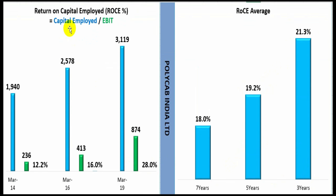Return on capital employed measures how much EBIT the company earned against the total funds it had with it. That is the total debt or borrowings plus the equity or shareholders' contribution. In March 19, the company employed around 3,100 crores into the business through debt as well as through owners' funds. On that, it earned 874 crores of EBIT, which is 28% of ROCE.